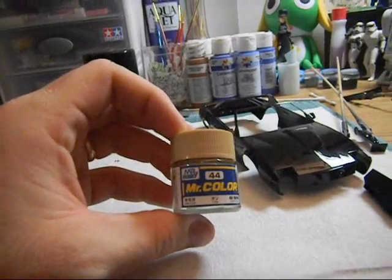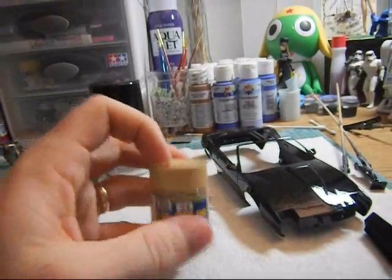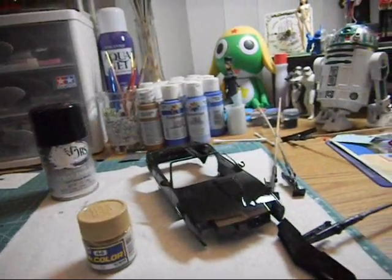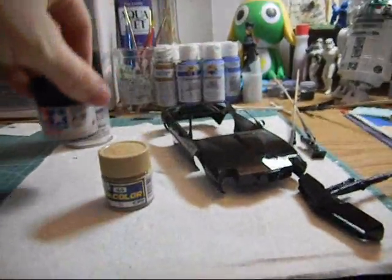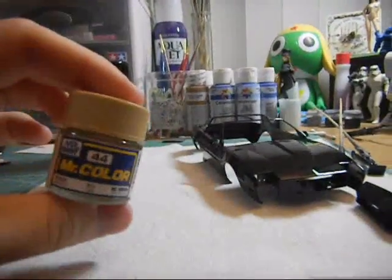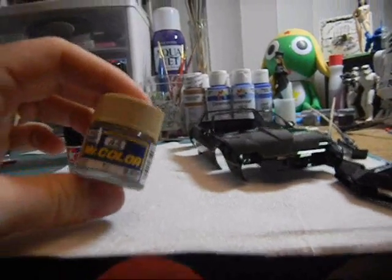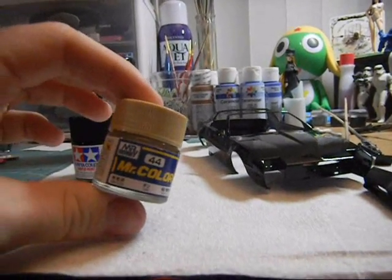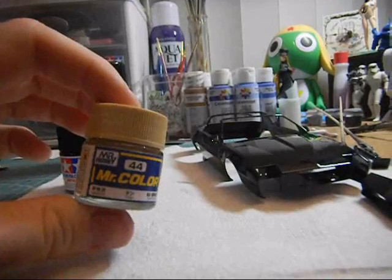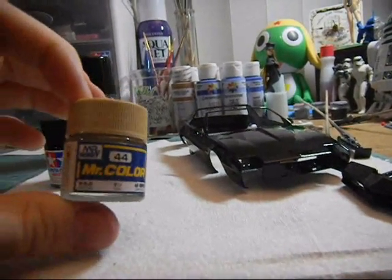Color Tan. This is a lacquer, and so this will go onto the seats. For the dashboard, I'm going to use semi-gloss black, Tamiya. That'll look nice. So I was looking for Tamiya tan, but Tamiya is having problems with the stupid EPA these days, and as a result, you can't find Tamiya stuff very well anymore these days, at least not until hopefully September. That date keeps getting pushed back. Originally it was in May.